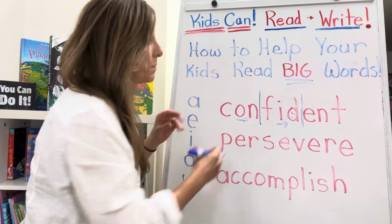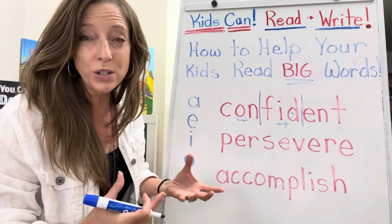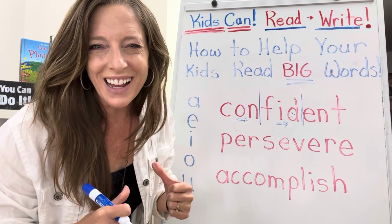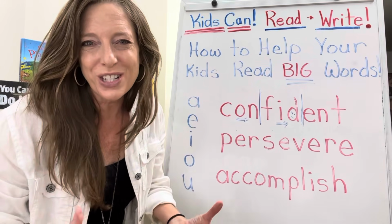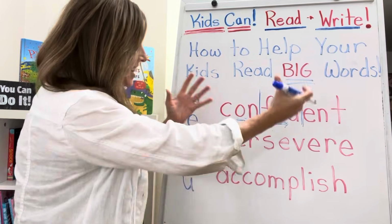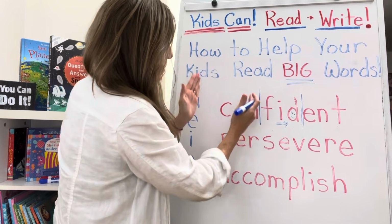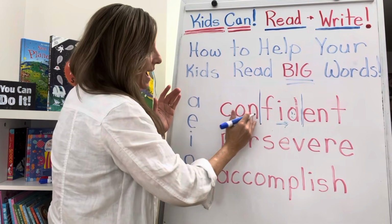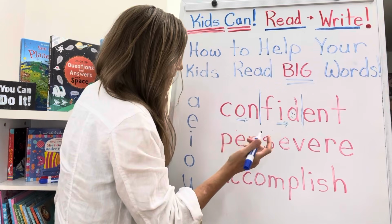So this is my preferred method. I found it works really good for my dyslexic students. They end up loving to read the big words just like I do, because it's easy and it's fun and it's great to show off all that knowledge when you can read big words. It's really fun. So here's what we want to do. We want to make their eyes see it in little parts. That way they actually see what's there and they're less likely to come out with something else.